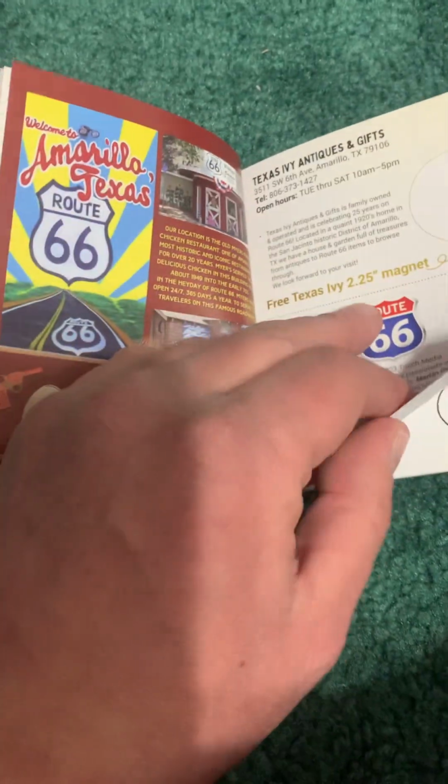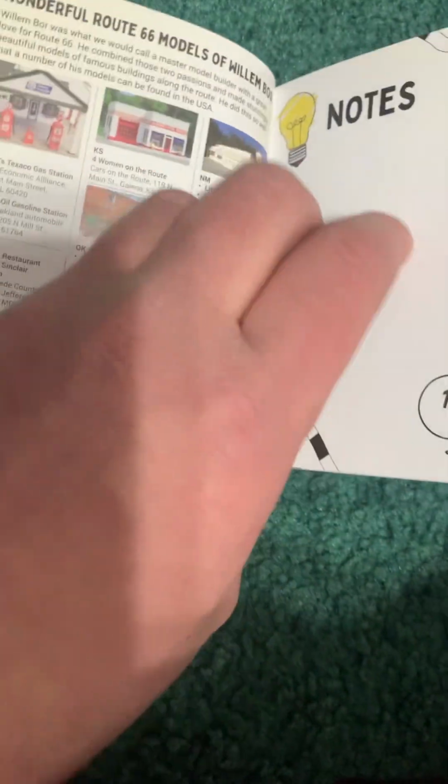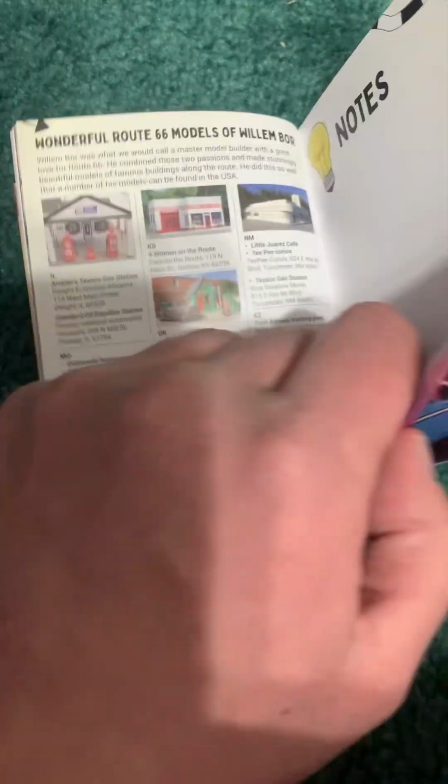It's really cool, this book, if you can take the entire route. Midpoint Cafe. There you go. And all the highlights they talk about. Facts.